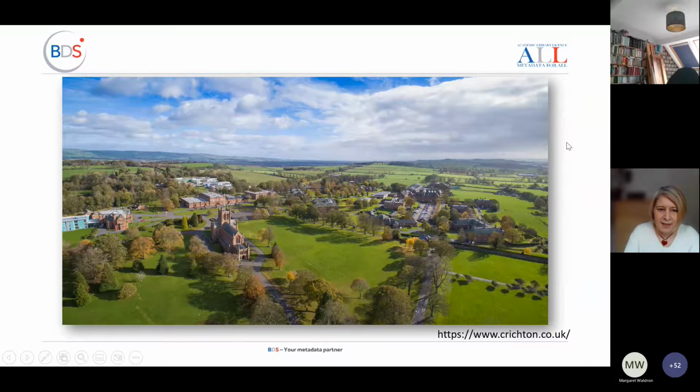Now, this is where we're based. I thought you might like to see where we actually live. So this is our campus. It's called Crichton. We have offices just over here and in the building here, but it's a really nice place to work. As you can see from that, it's surrounded by countryside. It's a beautiful place to be based.